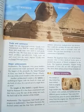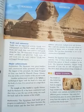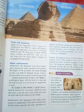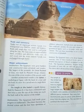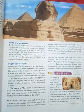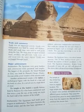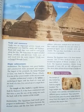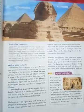One more example of excellence in construction by the Egyptian people is the temple at Abu Simbel. It is a very famous temple built by Ramses II. The unique feature of this temple is that it is constructed in such a way that twice a year the rays of the rising sun reach the back wall inside the temple. This shows the remarkable skill the Egyptians had in construction.